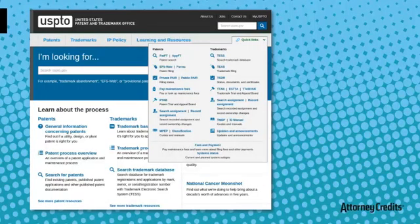Okay, now we're going to go back to the USPTO website, and in the next segment, so this was the first segment of about 15 minutes, our next segment, I'm going to run through actually filling out the trademark application.